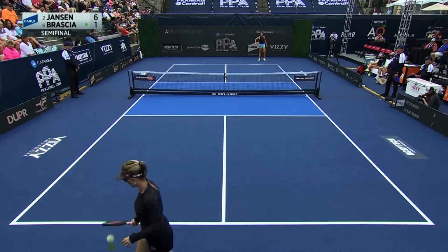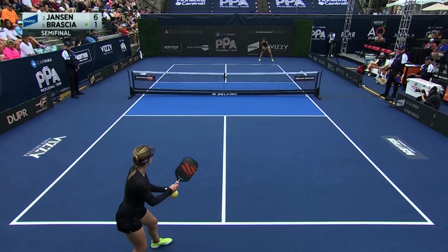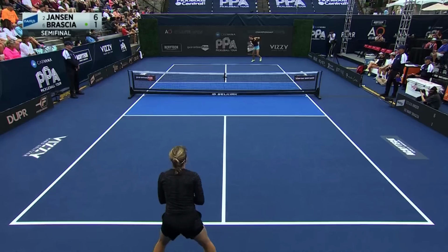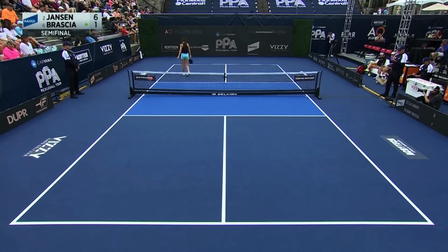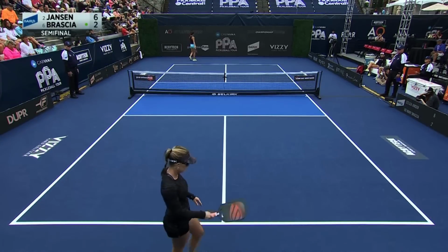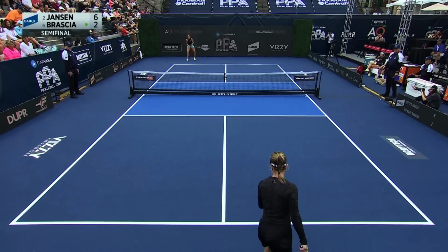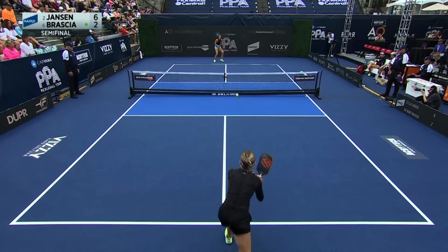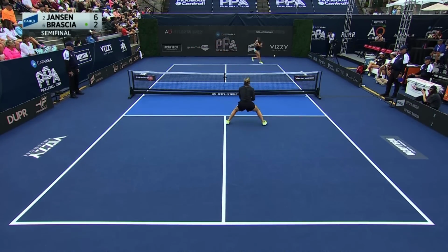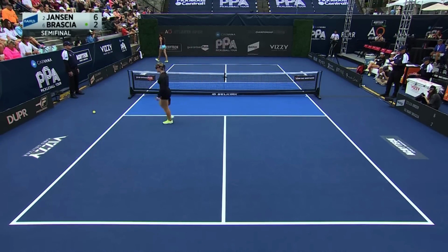Lea Jansen has just been a menace on the singles court. 25 total medals in her career. Two of those gold, 15 silver and 8 bronze. And especially lately, she hasn't had a lot of, you know, what we call bad losses. She's really been beating everyone that she's supposed to be beating very consistently throughout this year. Side out. Another side out for Jansen.